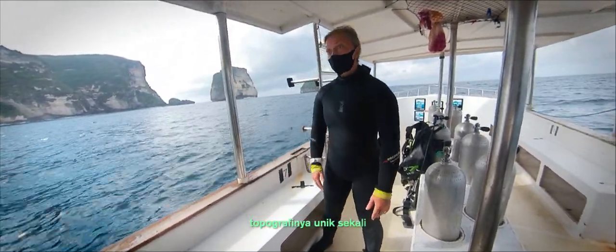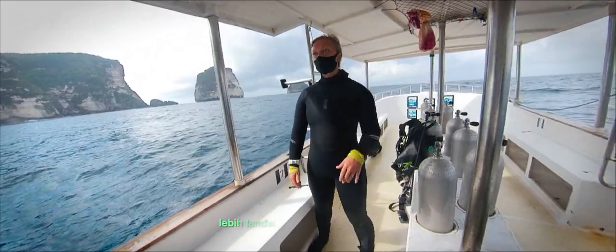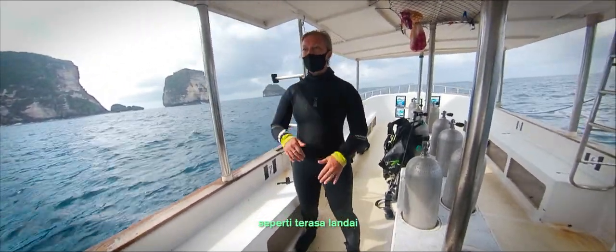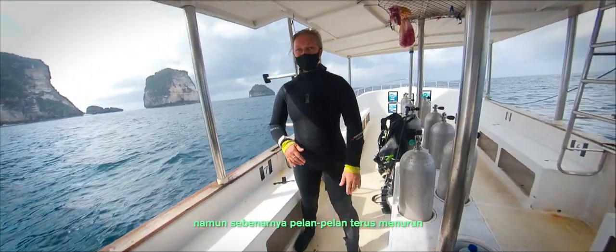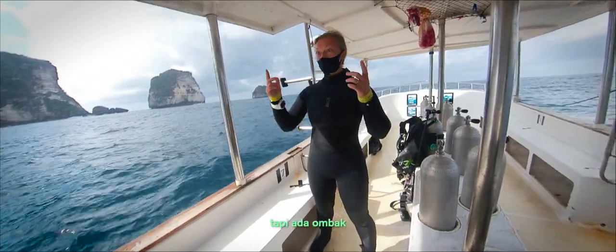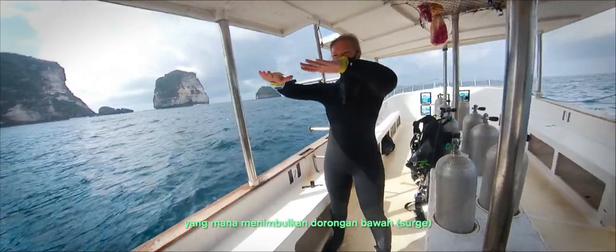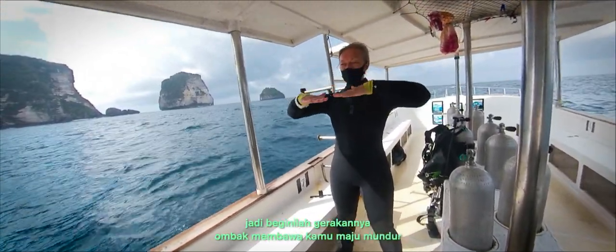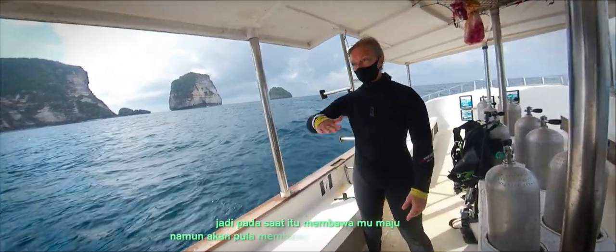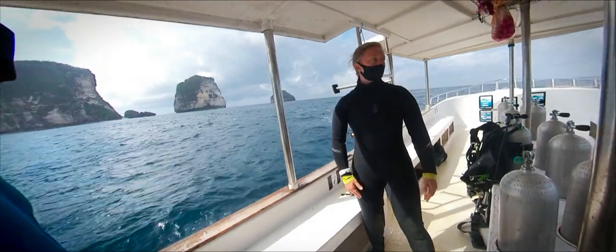It's really funky topography. It's much flatter than the northern coast, so it doesn't feel like you're swimming down a slope. It feels like you're going along a flat, but it is gradually sloping. Here, it's very rare to have current, but we have waves, which means we have surge. This is the motion of the waves moving you back and forth, so it's predictable. So you know if you go forwards, it will bring you back a little bit.